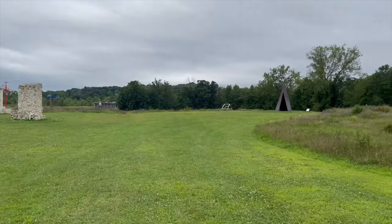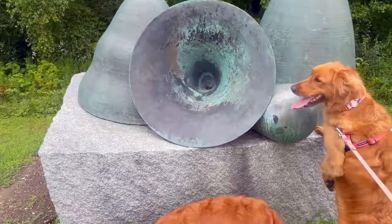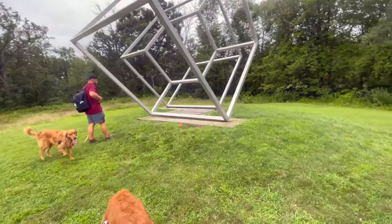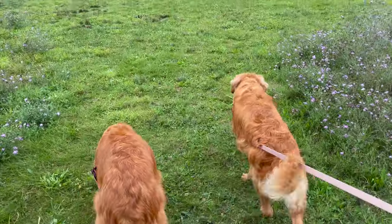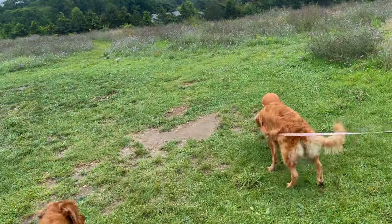We didn't even end up looking at all the sculptures because there were seriously so many. So what you're seeing here is literally just a fraction of all the ones that were here. Of course, we found more balls, so we freaked out again. Daddy had to try to shoot a basket.